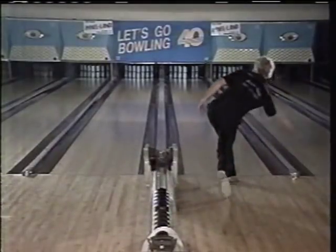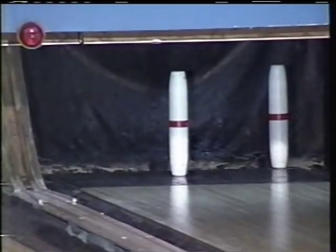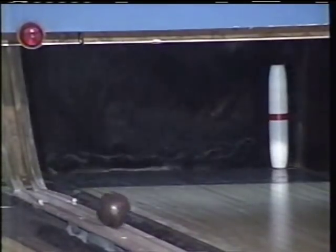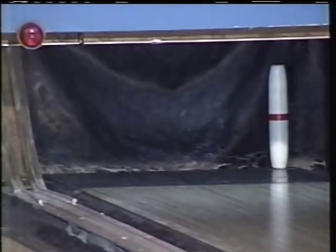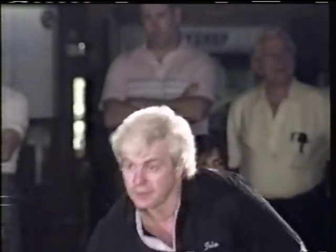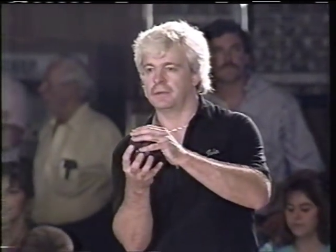And that's just a 2-pin fill for John. So good second ball. Yeah, very good. 5-10. And he'll take a 9 box. Okay, John, you got to shake it off. Get back in this deep concentration. Get back on that head pin.